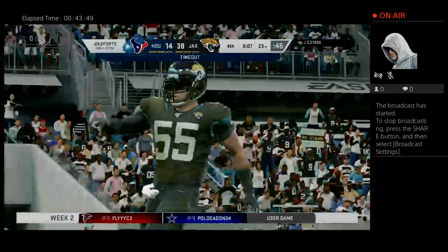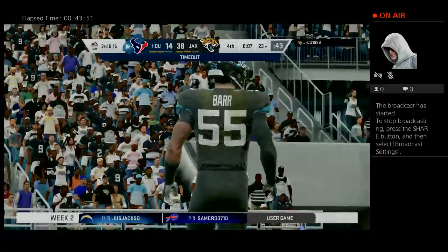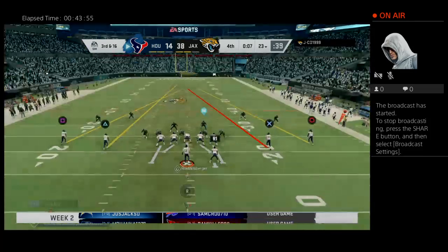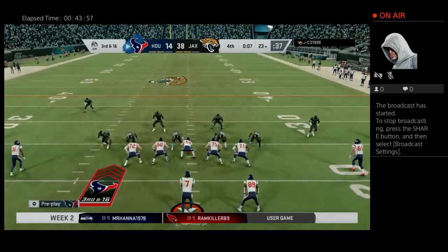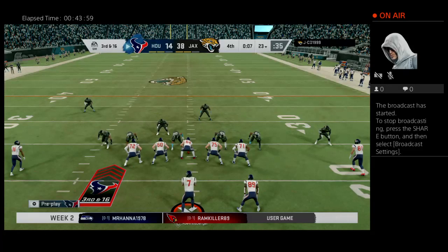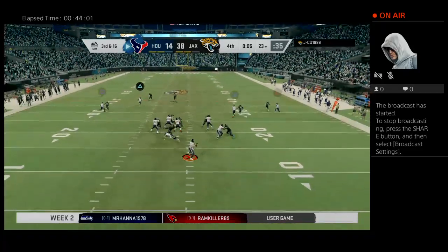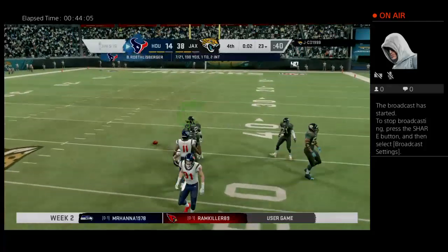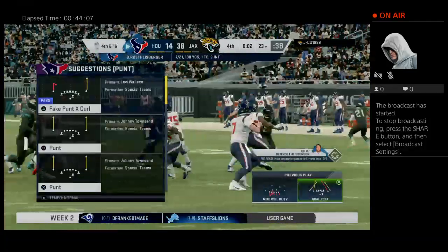Jaguar pressure and a Jaguar sack. And what are the whistles for? Timeout. So they'll stop the clock here in a game that's been decided in the closing seconds. Now Ben on 3rd and long. And it's knocked away and incomplete.